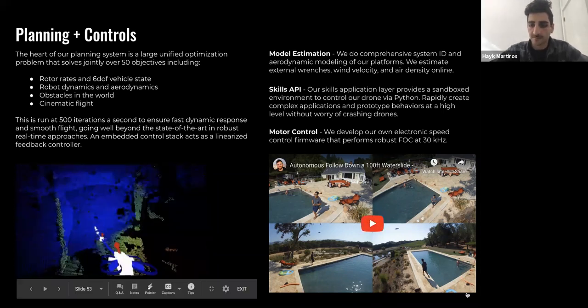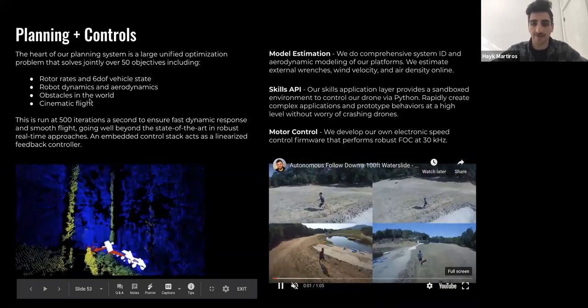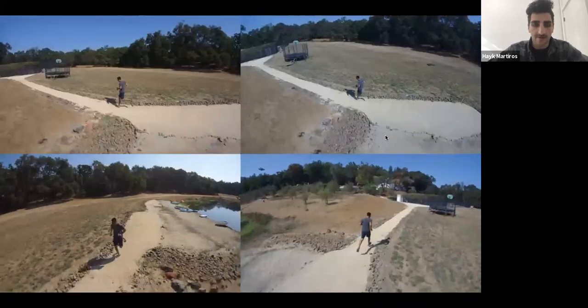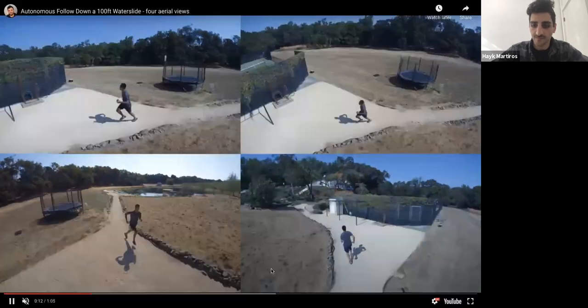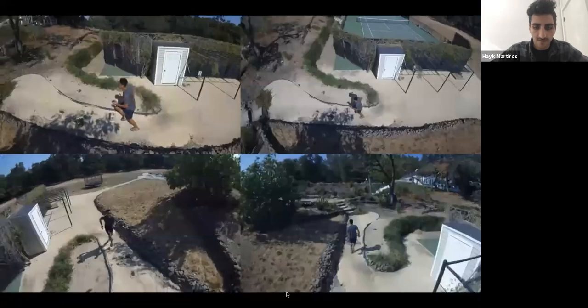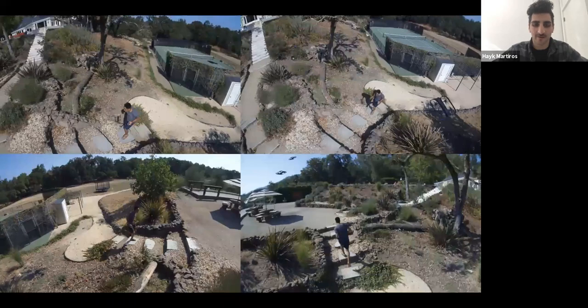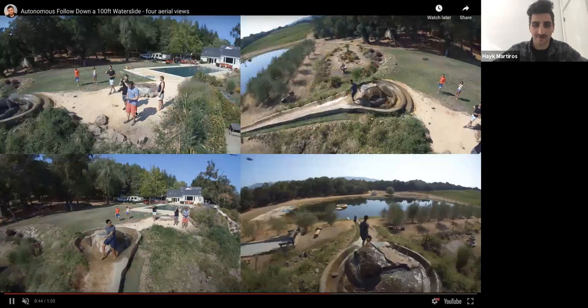I'll show this just because it's really cool. So this is from a while back, but this is showing 4 drones following and filming the same person here as he goes down a water slide. I think one of the drones picks up the wrong person here, but 3 of them get to go down.